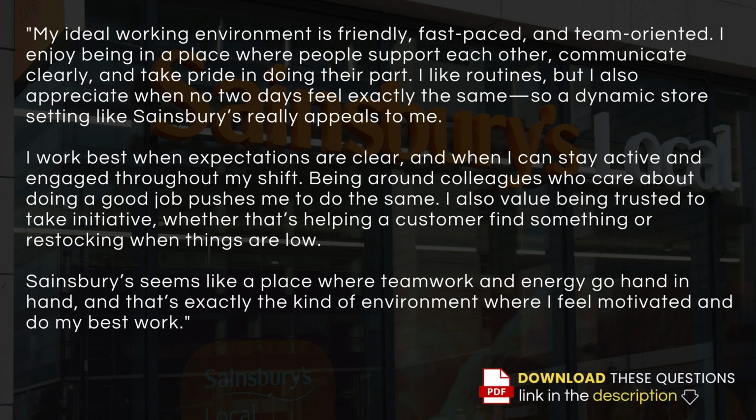I like routines, but I also appreciate when no 2 days feel exactly the same, so a dynamic store setting like Sainsbury's really appeals to me. I work best when expectations are clear and when I can stay active and engaged throughout my shift. Being around colleagues who care about doing a good job pushes me to do the same. I also value being trusted to take initiative, whether that's helping a customer find something or restocking when things are low. Sainsbury's seems like a place where teamwork and energy go hand in hand, and that's exactly the kind of environment where I feel motivated and do my best work.